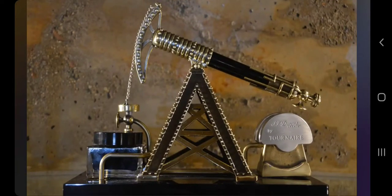Then we have the famous black gold, which is also a stunning piece made in limited edition of 88 pieces, completely made in bronze with a black patina on it.